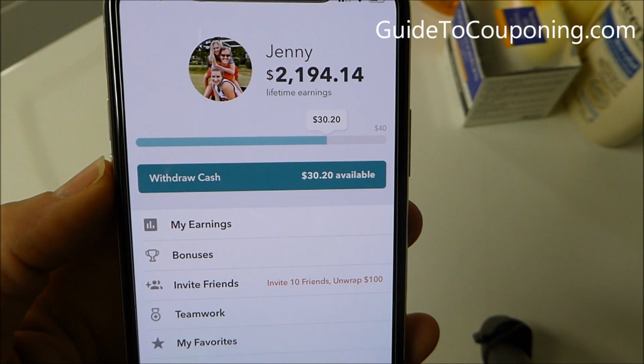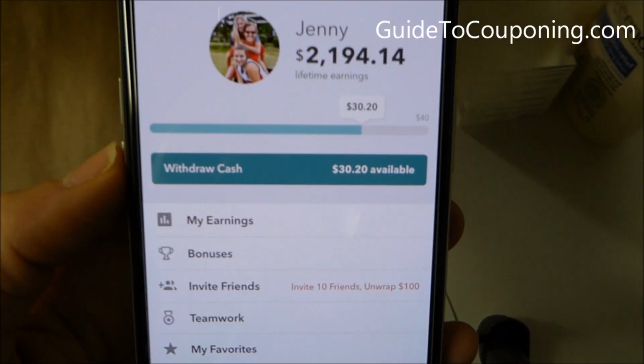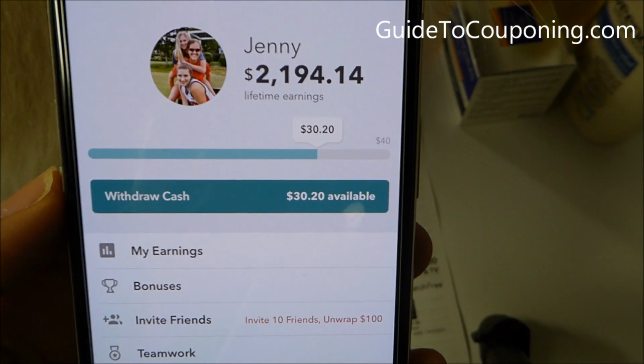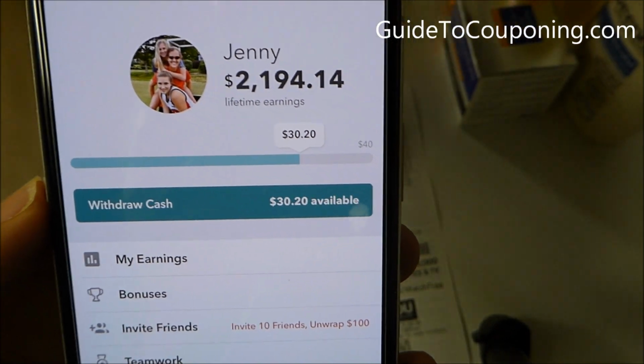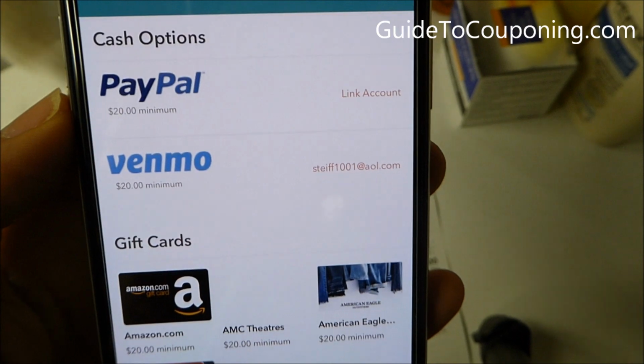Alright, so it's been less than a minute or two, and my cat Charlie came to say hi. But I already got the $13 back from Walmart, which is great. And now I can withdraw cash.